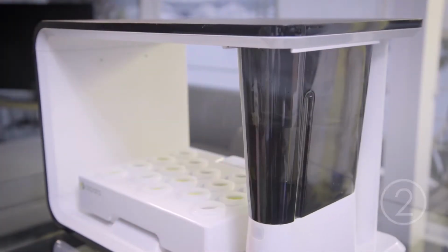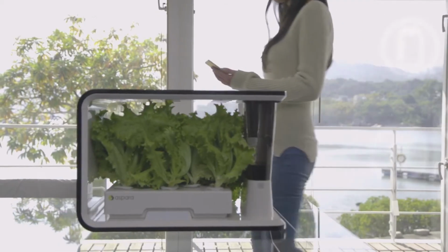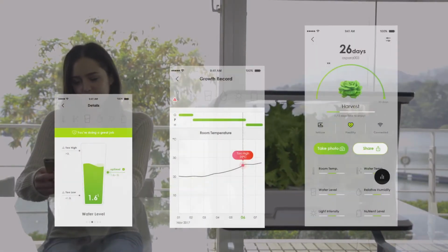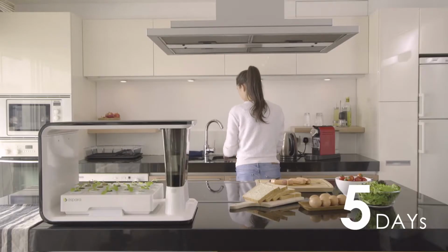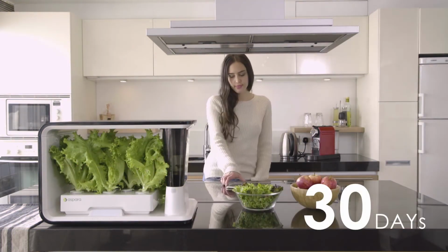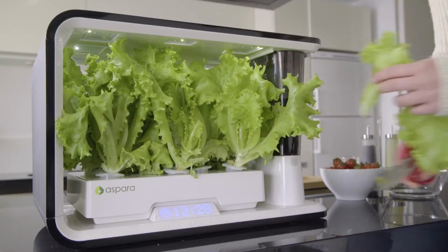Aspara's smart built-in sensors monitor, detect, report and record growth conditions based on nutrient concentration, air temperature, humidity, water temperature and overall water content in the system. The sensors will adjust lighting, water flow and planting modes based on your plant's needs. Precise monitoring of the growth conditions provides accurate instruction on the amount of water and nutrients required to be refilled into the system.